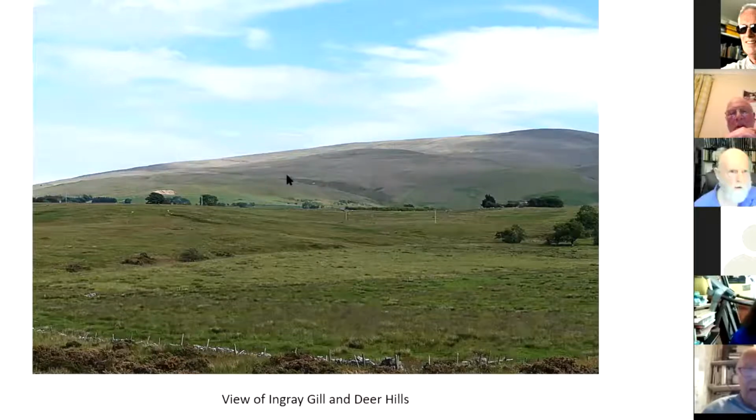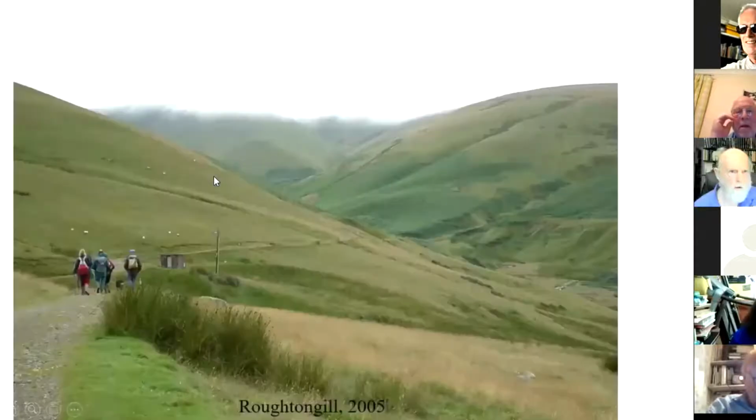and we found the entrance to the mine. It had all gone in, and I found one rock in the stream which had pyromorphite in and nothing else. So I haven't done an awful lot. There's one picture of that in a minute.